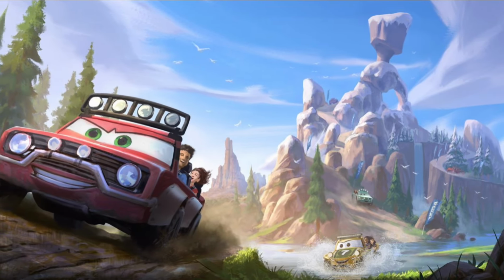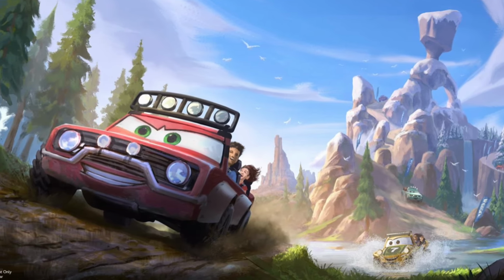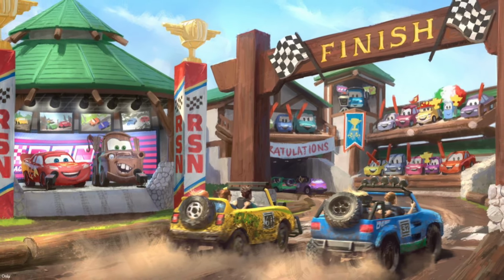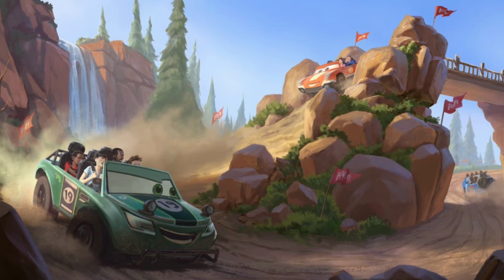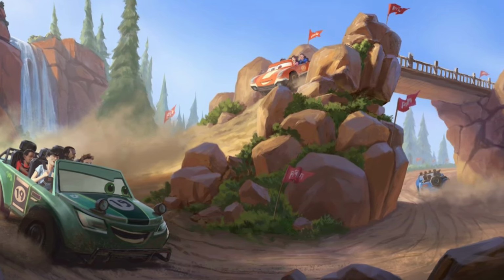The Rivers of America and Tom Sawyer Island will soon be getting leveled to make way for a major e-ticket and smaller family-friendly attraction themed around the popular film franchise. But the question is, when will this work begin? Well, unfortunately, at the time of recording this, we don't really have a ton of information to work with yet, but as usual, we can speculate and make some predictions.